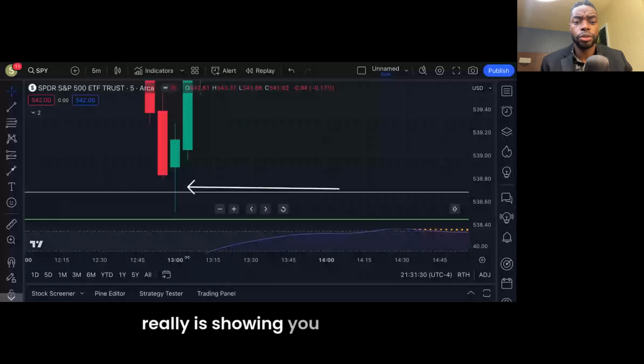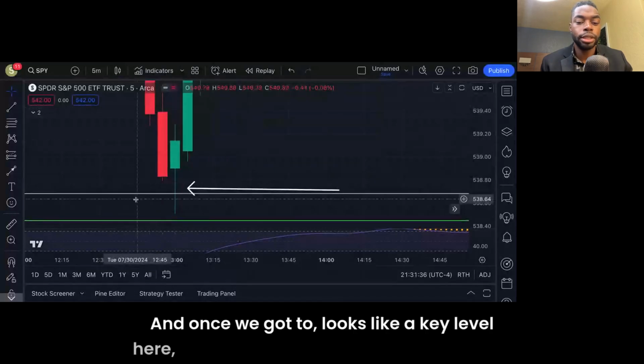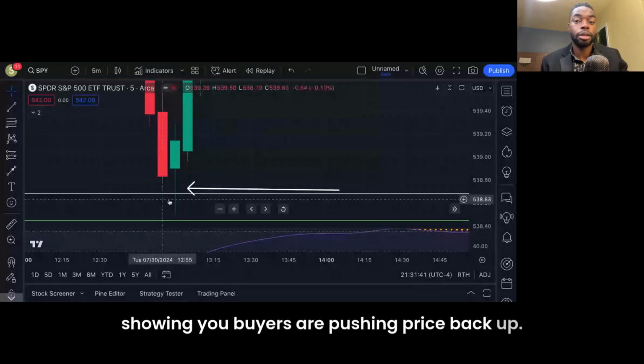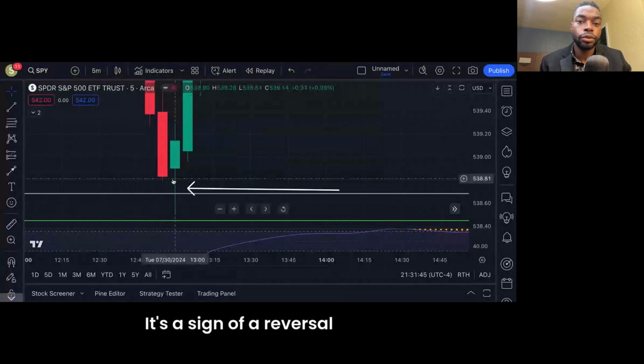But really it's showing you that we were moving down significantly. And once we got to, looks like a key level here, we formed a massive bottom side wick showing you buyers are pushing price back up. So that's a sign of a reversal after a down move. It's a sign of a reversal back to the upside.